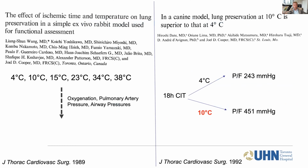Now, when we look back in the initial literature in lung transplantation in the 80s and early 90s, there were already some indications, some studies done here in Toronto and then in St.